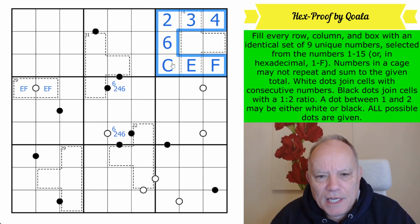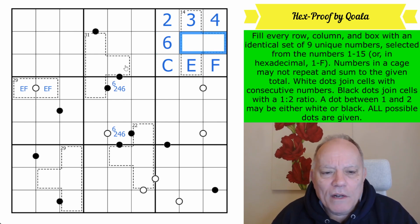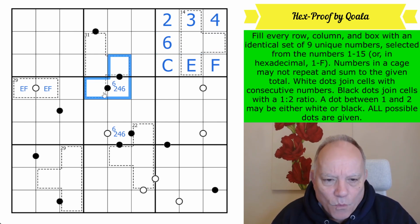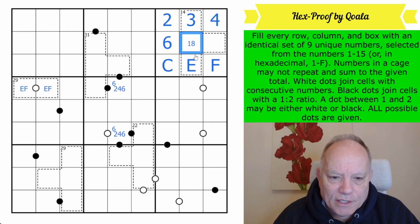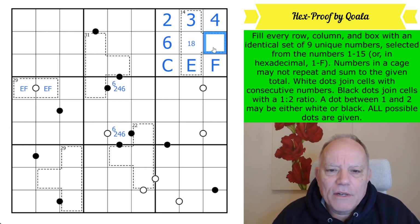2, 3, 4, 6, 12, 14, 15. We've only got 2 more to fill, and one of them is from the other in the 1, 2, 4, 8 sequence. So 1 or 8 is one of the other digits. So there's only one totally unknown digit in our crew.